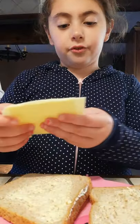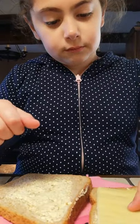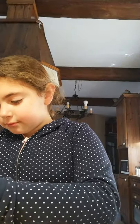So, okay. Now I will need the cheese, my favorite. Okay. It's there. Two cheeses. Mm-hmm. Okay. I guess it will go out like this. Now for the ham. No. Mom, can you cut the sandwich for me into triangles?